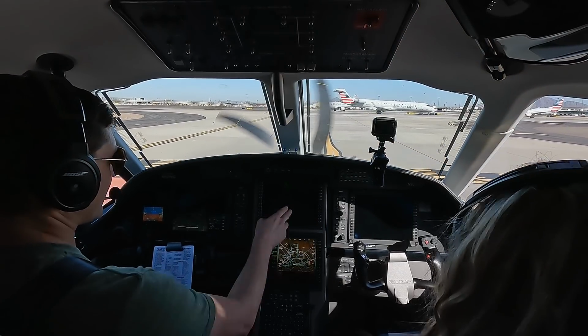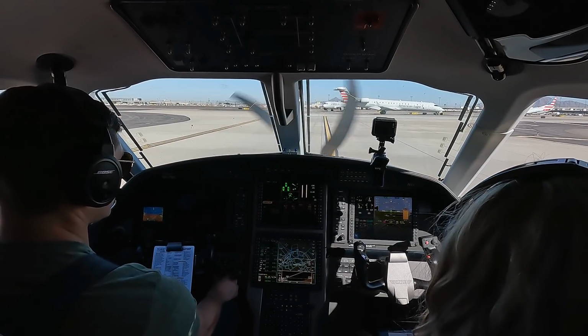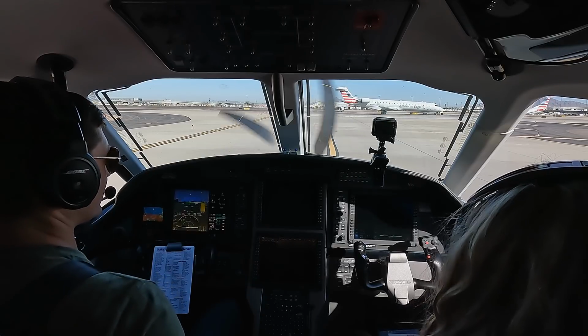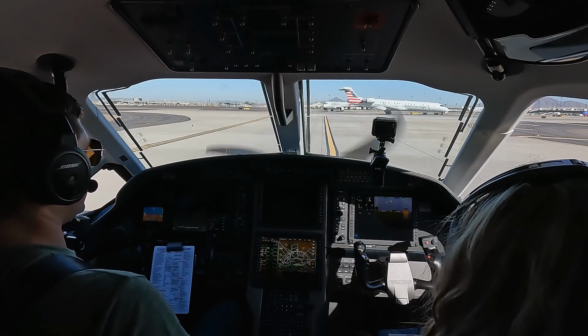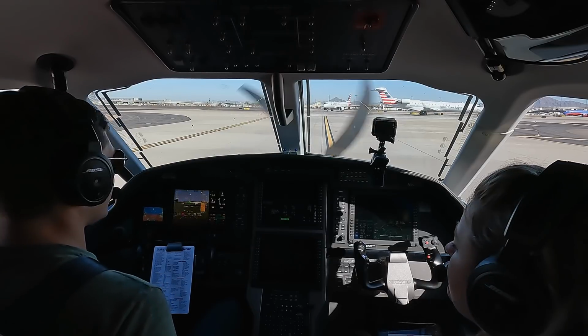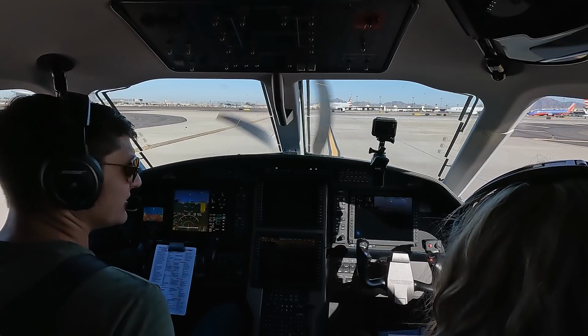All right, American 499. So we've got flaps at 15, trims are on the green, ice protection coming on. We gotta wait for this American Eagle to get out of our way, and we gotta be aware of his wake turbulence. That's the turbulence that the wings generate when they're generating lift.